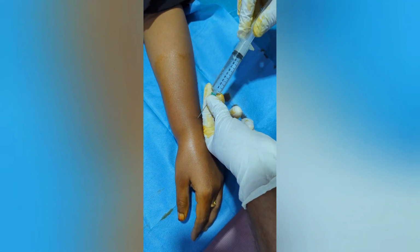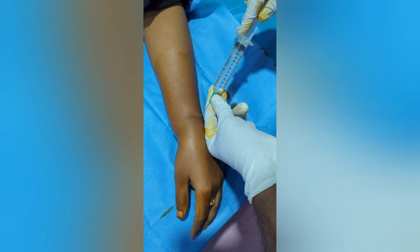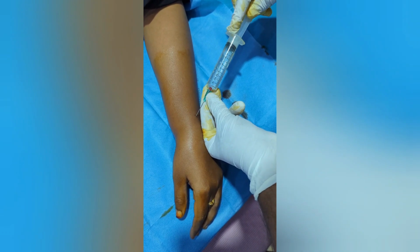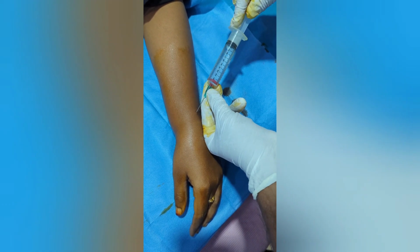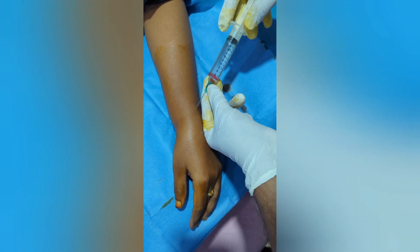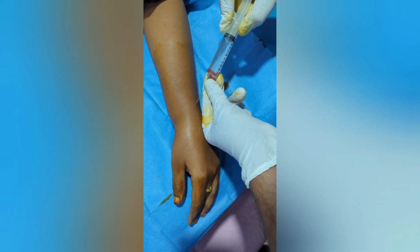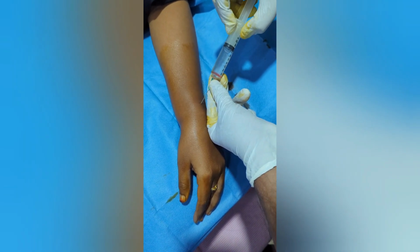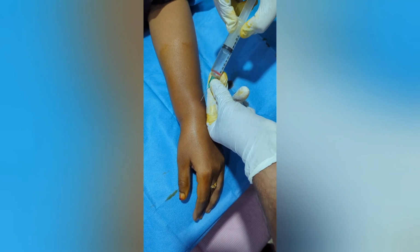And now I am going to aspirate, and we are going to see, is there any blood? No. Yeah, now I can see the frank blood. Take a deep breath. And now I am going to give the 10 ml lignocaine injection at that particular point.